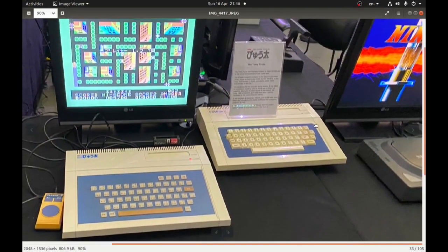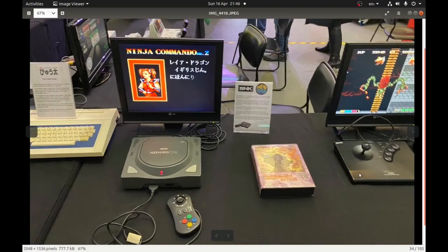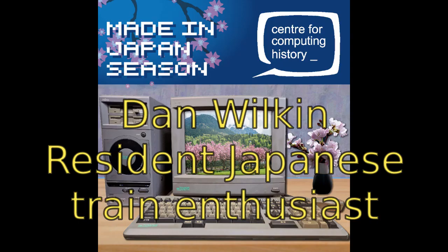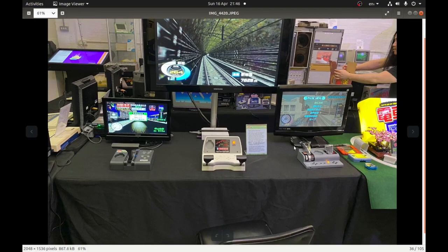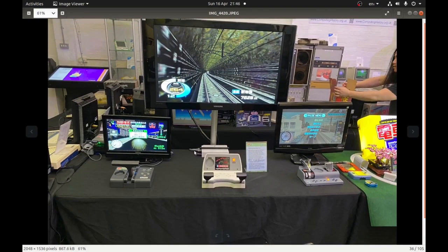So lots of games to play, a Neo Geo of course, and another Neo Geo box. So around the corner you've got Dan's pretty amazing display of the specialist controllers to play this game called Densha Go, which I'd not come across before. A few of us had a go on it, but essentially these are the controls for a train.